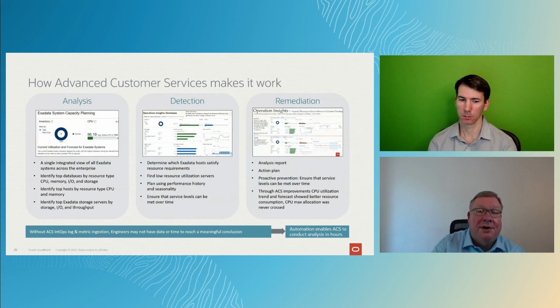So how does ACS make this work in this scenario? For analysis, again, the agents are always running. We're always doing correlation. We're looking at historical trends, and we're looking at anomalies. In this case, in particular, we're looking at capacity planning projections for the Exadata systems. So we're looking at CPU, memory, storage, and I/O resource consumption. In the detection area, Operations Insights is configured to examine the whole fleet and then find outliers for either abnormally high or low consumption. Then in the remediation phase, intelligent operations engineers finalize the analysis and come up with the actionable steps.